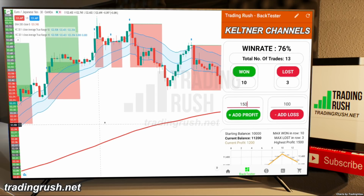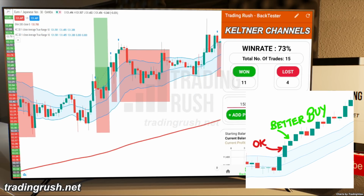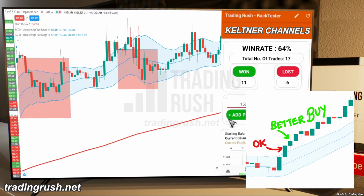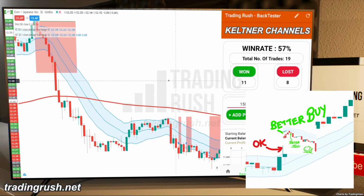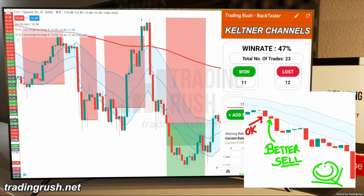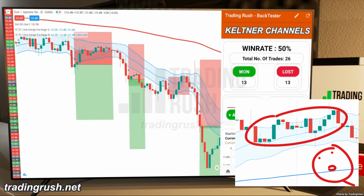Also, in this video, I have improved the Keltner Channel strategy a bit more, because while backtesting, I found out that, instead of taking buy signals at the first candle that crosses and closes above the upper Keltner Channel's band, it is better to take a long position when a candle opens and closes completely above the upper band. And instead of selling when the first candle crosses and closes below the lower Keltner Channel's band, it is better to take a short position when the candle completely opens and closes below the lower band. By doing this, you will filter some of the false signals that appear in a choppy market.